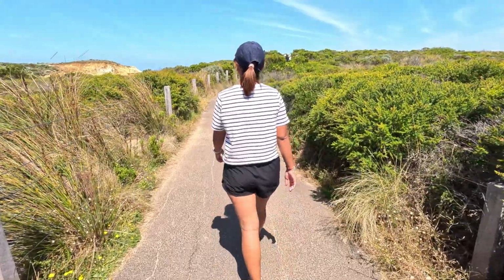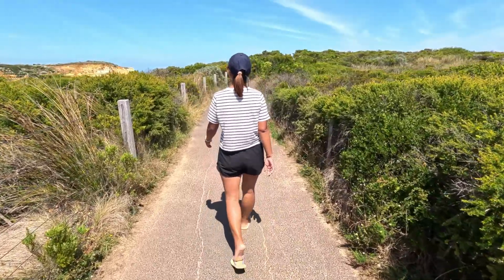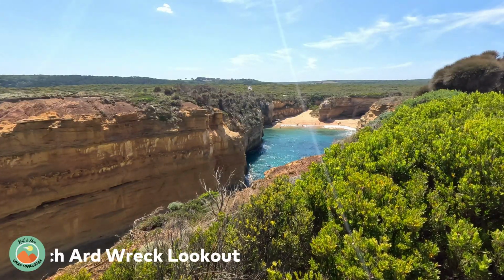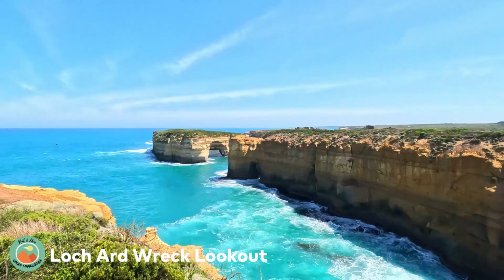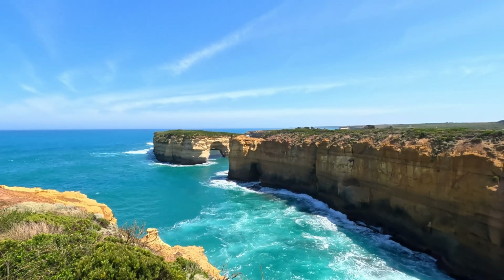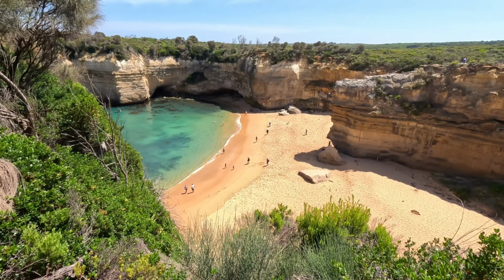Let's go. Loch Ard Gorge is famous for its dramatic scenery, including a secluded beach framed by towering cliffs. The gorge is named after the tragic shipwreck of the Loch Ard in 1878. You can learn about the survivors' stories from the interpretive sign at the lookout. Alright, so there's Loch Ard Gorge down there. We're going to go out to a couple other viewpoints and we're going to go down for a swim.